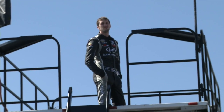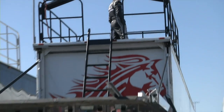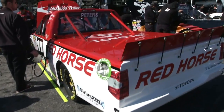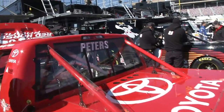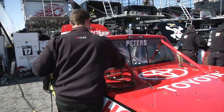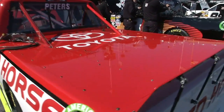Moved over to Red Horse Racing during the off season. Had a good run at Daytona going. Unfortunately, caught up in a wreck, and of course that crazy big wreck that happened during the truck race Friday night at Daytona International Speedway. Looking for a good rebound here at the 1.5 miles of Atlanta. And Timothy Peters, another guy a lot of people expect to be battling for the Truck Series championship as we go along in this season. Both these drivers looking to bring Red Horse Racing a championship at the end of 2015.